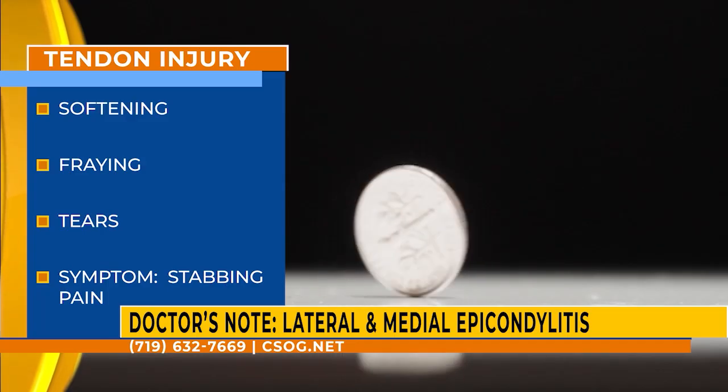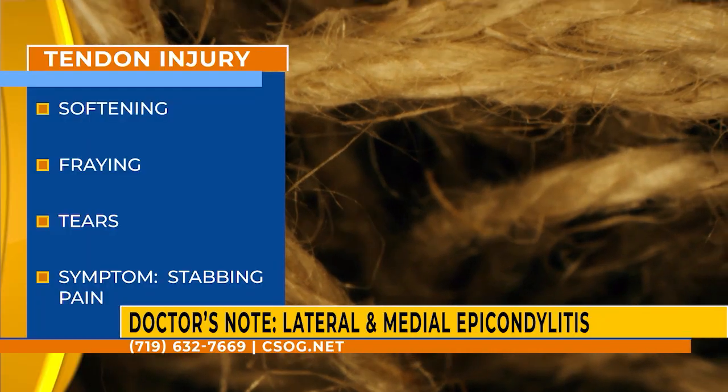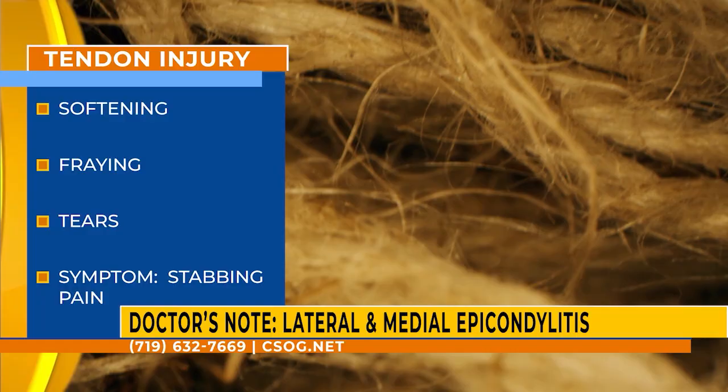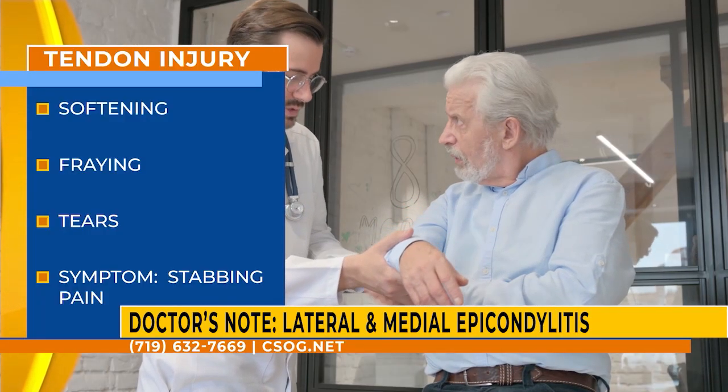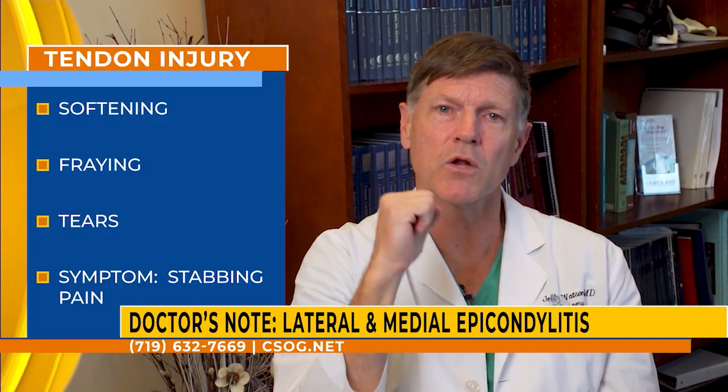It is not a joint problem, it's not a bone problem, it's not arthritis. It's painful, but it's all coming from this little tiny area, about the size of a dime in both of those tendons, where you get a little bit of softening, fraying, and even tears, all right, will happen in the tendon, and it hurts. When you hold anything, you have to lock your wrist. You don't just hold a jug of milk like this. You always have to lock your wrist, and so it always feels like there's a little gremlin with an ice pick sticking you right there every time you do it.